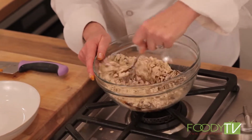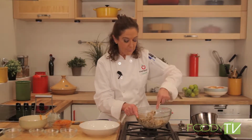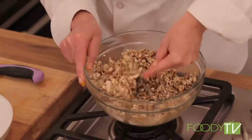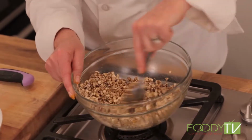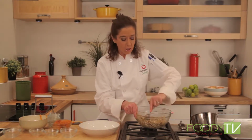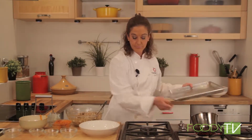I then need to pop this into the oven and bake it till it's toasty. So I'm mixing this up, and the goal is to get all of the grains of the oats coated with the syrupy sweet potato mixture. Now what really helps bring down the inflammation levels here are the spices. I can't stress enough how much you need to add spice any chance you get to all of your recipes. I'm going to move this over here, bring my cookie sheet over, and turn off my heat.